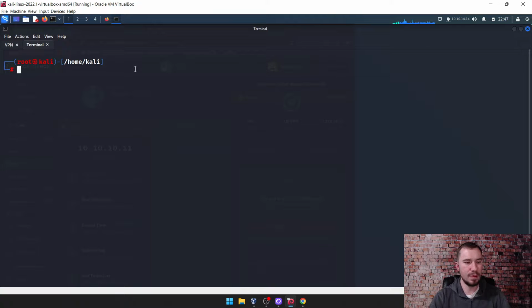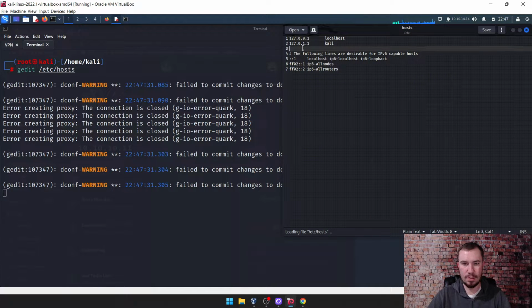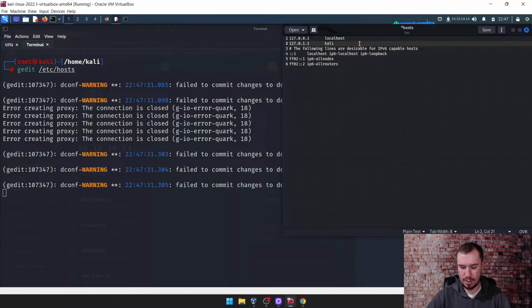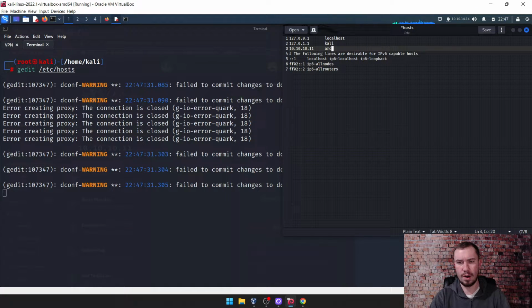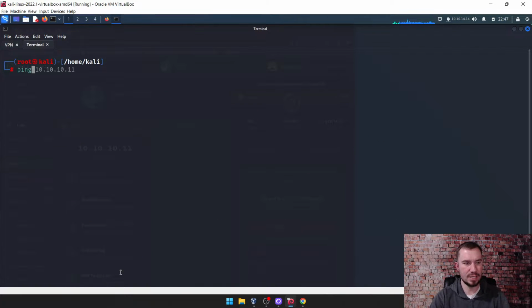And as always, let's just put Arctic in our etc host file. It just makes life a little bit easier for us when we're going through the box. So IP for Arctic is 10.10.10.11. We'll call it Arctic. Arctic. I'm going to misspell that every single time. Arctic.HackTheBox. Let's go ahead and save that. Close it out, and let's ping. Let's make sure we have a connection to it.